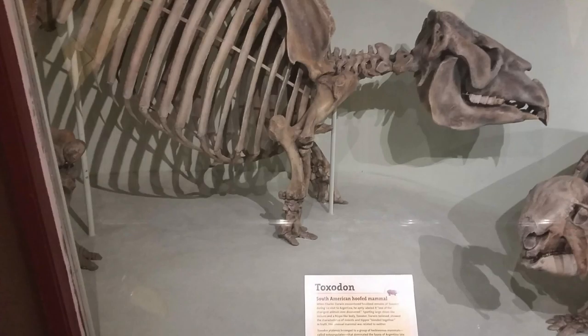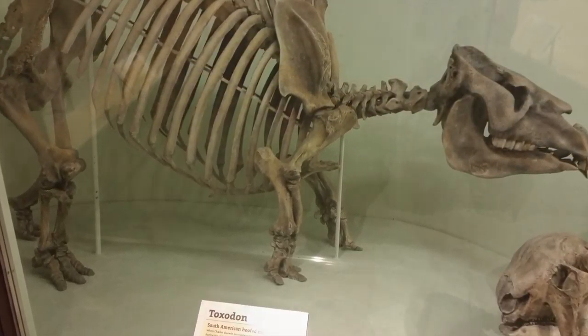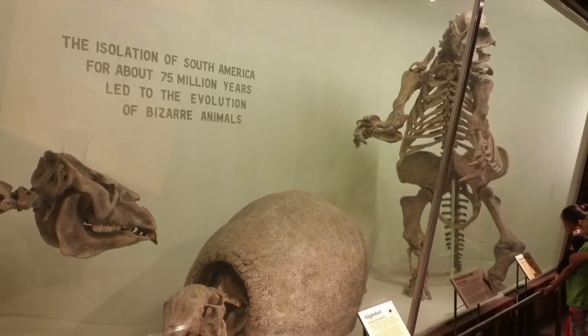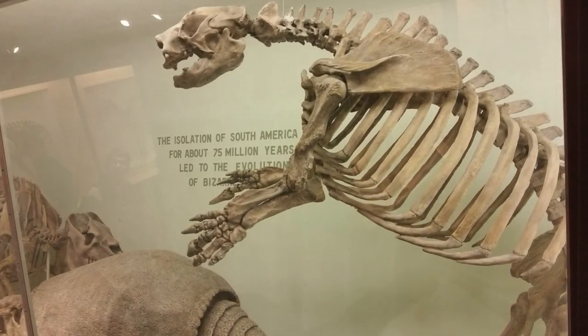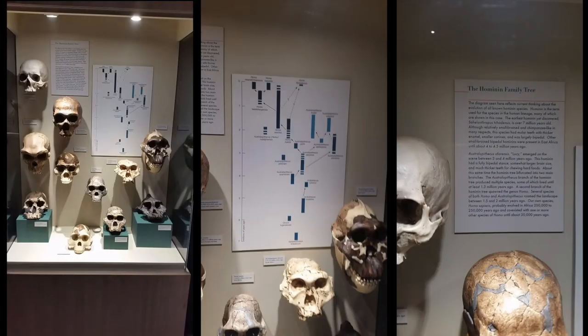There are several examples of evolutionary dead ends and also examples of some of the bizarre species that evolved as a result of the geographic isolation of South America. I always have to check out the hominin fossils to see our closest ancestors.